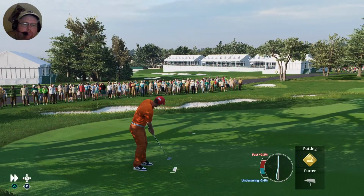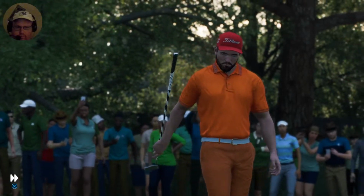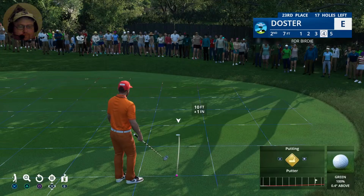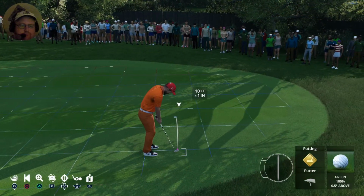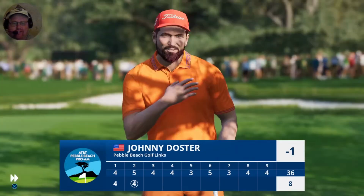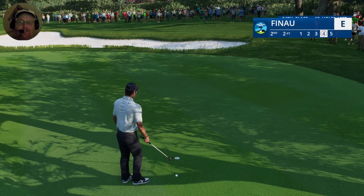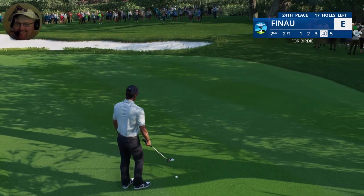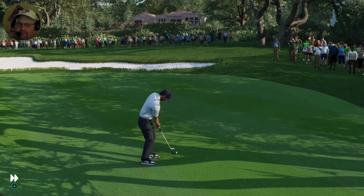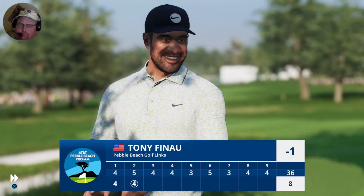Stay focused. Oh, missed. Missed that eagle, but hey, there's still a birdie putt coming. We still got a shot at it, 7 feet for his birdie. Up and down, done. Shake and bake, baby. We're in business early. Okay, no problems there. Finishing off a birdie at number 2.